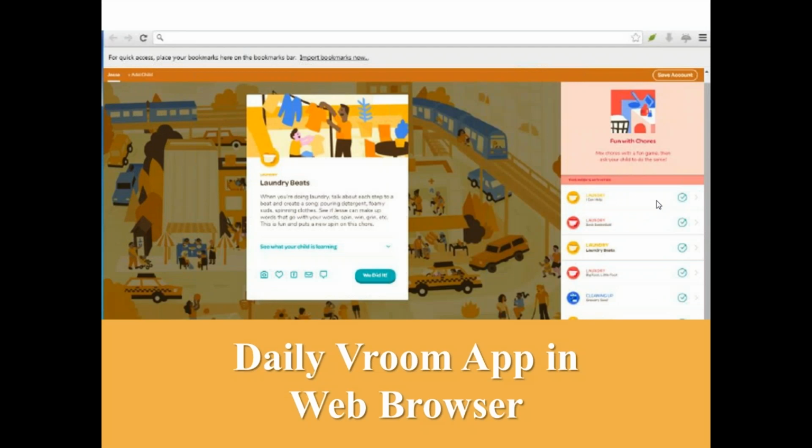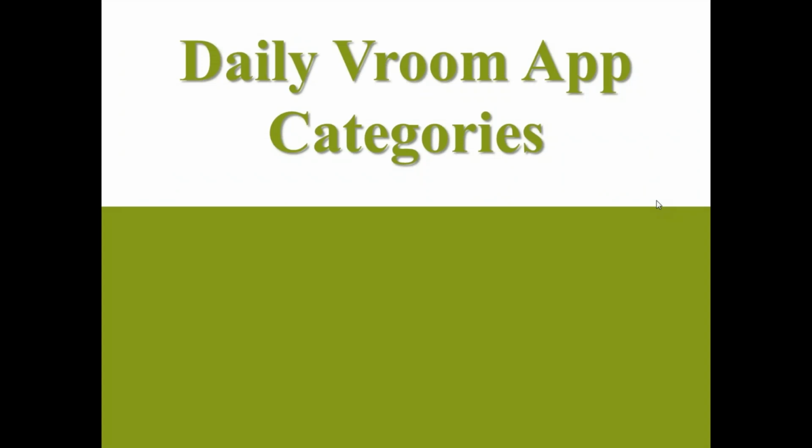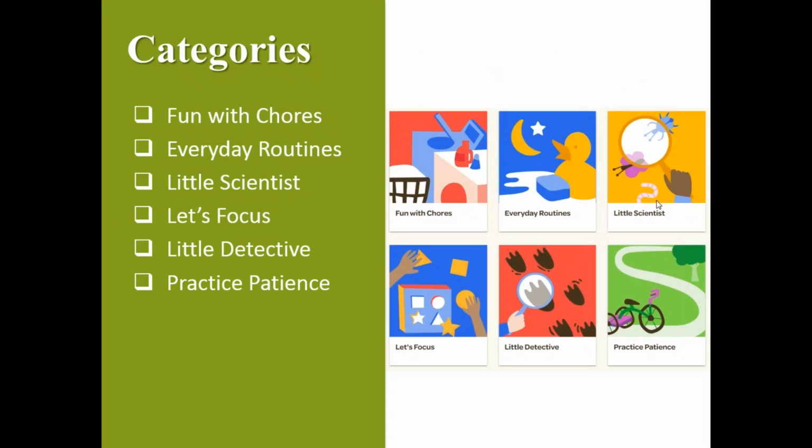And here's another image of a tip in the Daily Vroom app through the web browser. And here you can see the tip alongside the brain building. We have critical thinking and working with others listed here. So Vroom has several categories you can access through the app. Here are a list of a few categories. We have some with chores, everyday routines, little scientists, let's focus, little detectives, practice patience.